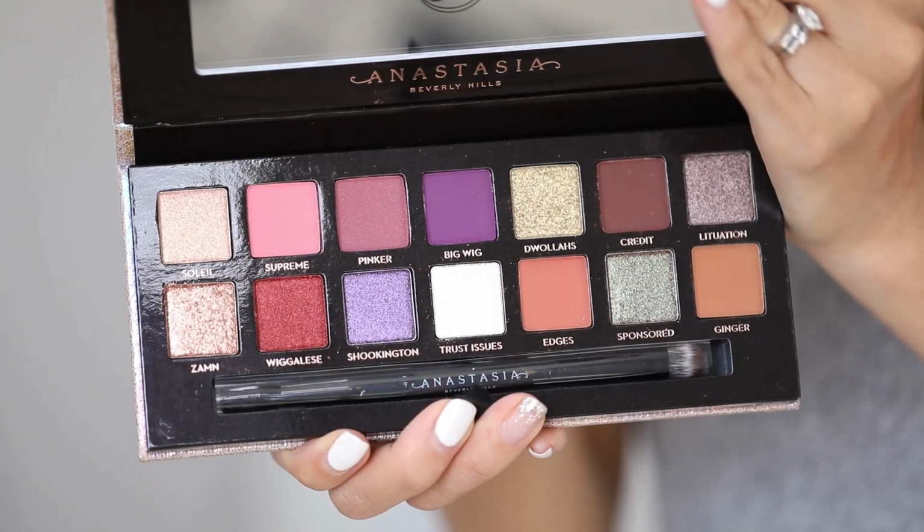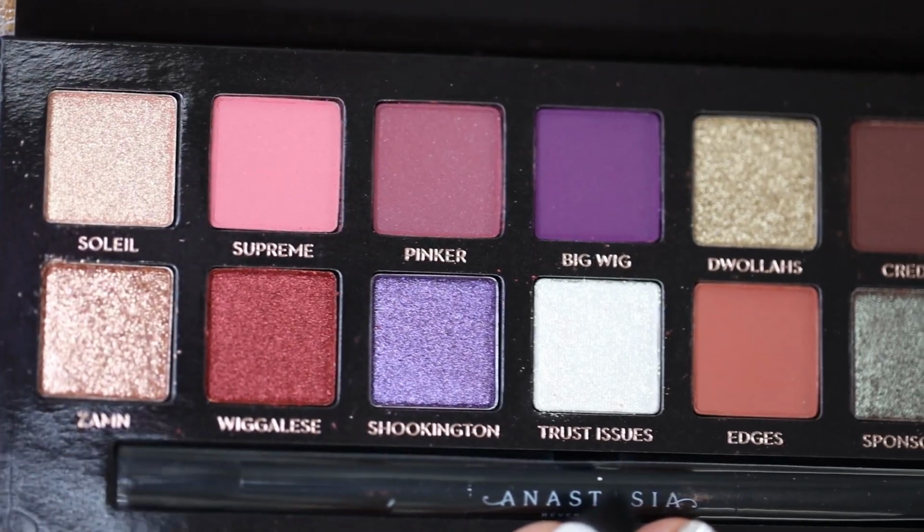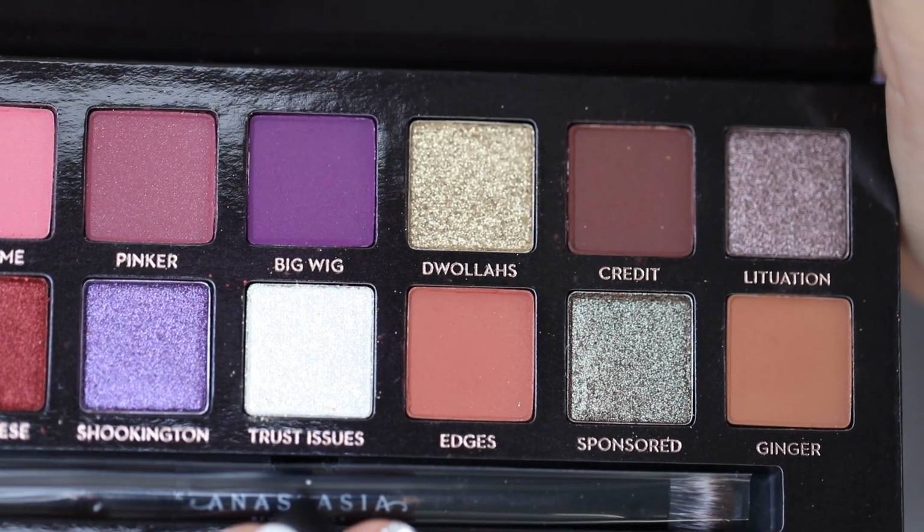It's actually very similar to my eyeshadow look I'm wearing today. Obviously I didn't use this palette, but it has a lot of purples, a lot of golds, a lot of rich, warm, reddish brownie tones, which I absolutely love and I'm also really, really into for the fall season.